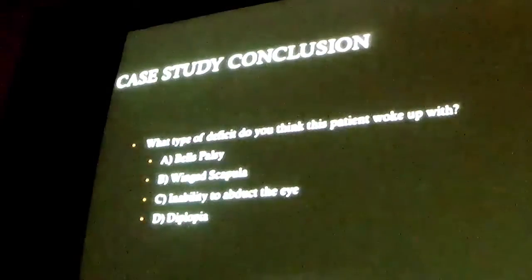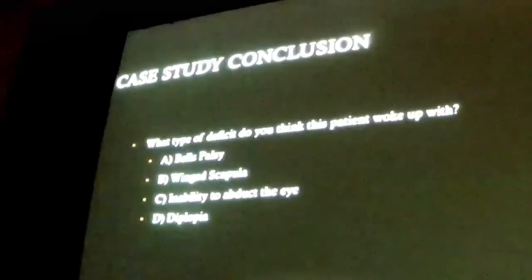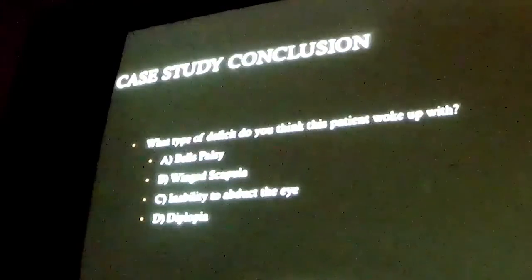What type of deficit do you think this patient woke up with? A, B, C, or D? Who says A? Who says B? 100% correct. The patient woke up with a wing scapula.